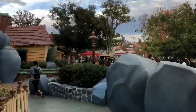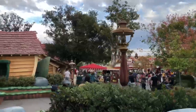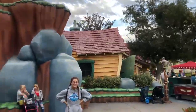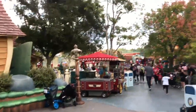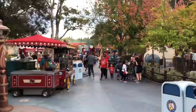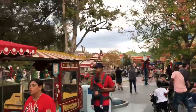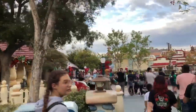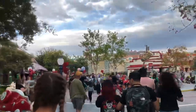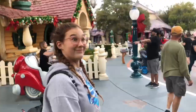So as we were saying, Toontown's going through a lot of changes, including a brand new ride, but they've taken a lot of the backdrop away. Let's keep walking down this way. Okay. They've taken a lot of the backdrop away because there's a huge building going behind this area over here for the new ride, Mickey and Minnie's Runaway Railroad, coming next summer. All right, now Big Thunder.